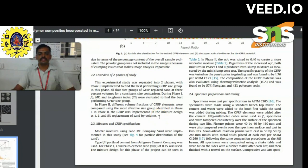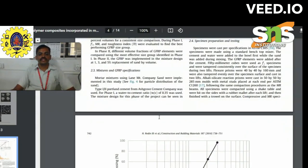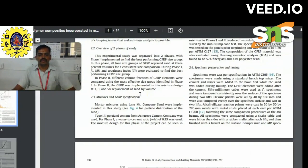The GRP was implemented in the mixture design at 1, 3 and 5% replacement of sand by volume. The mixtures and GRP specification. The mortar mixture using the MT company sand was implemented in the study. You can see figure number 4.